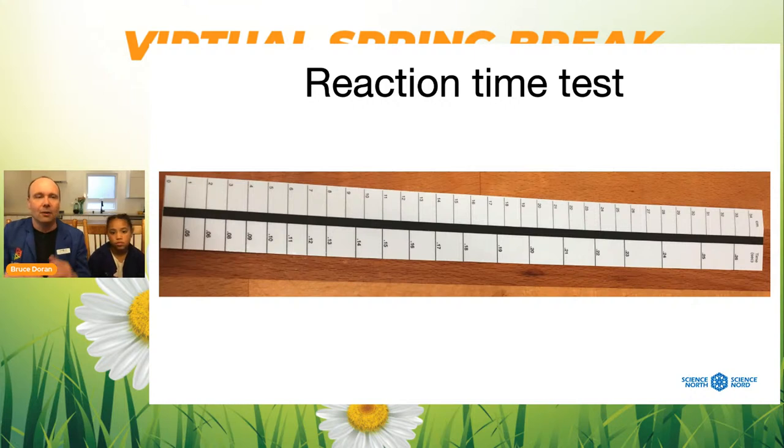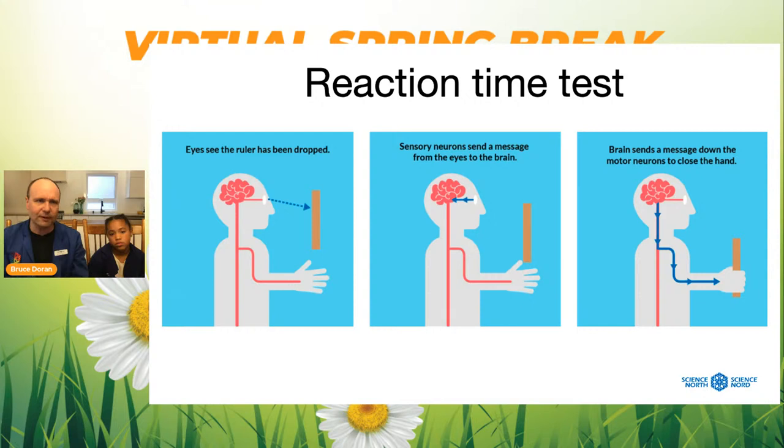All right, so what's happening when we're talking about reaction time? I'm going to show you the next slide here. This is what's happening. You drop the ruler, and the information from the eye, seeing the ruler drop, goes to your brain, right? Your brain then processes that information and sends a signal to the muscles to grab it. So that is the reaction time: the amount of time it takes for the signal to go to the brain, to process that signal, and then send the appropriate signals to the body so that you react to be able to catch that ruler, okay?